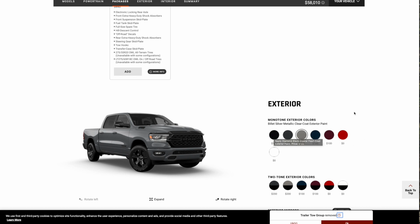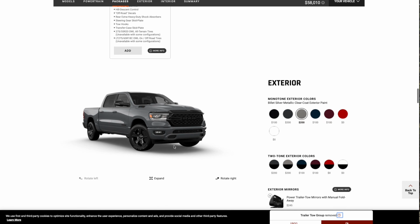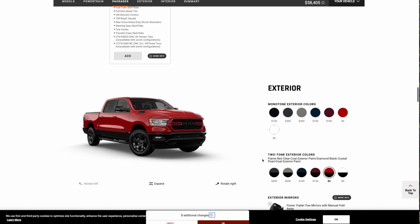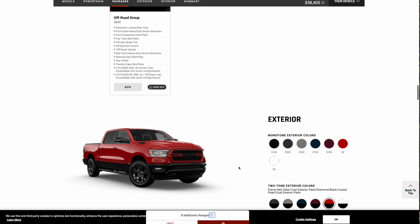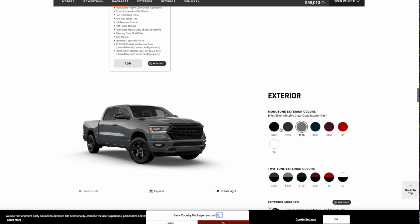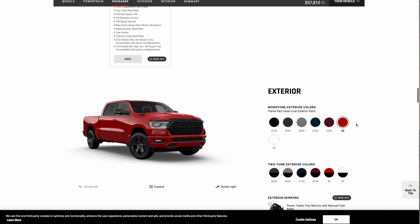So here we go with the color combination groups. I had billet silver already once before, so I don't know that I would want to go that route again. I kind of want to go with the flame red and make it into two-tone. Actually, no, I'm not going to go that route because it takes away the night edition. Go back up here and add the night edition back. All right, so let's just add flame red. I saw the flame red night edition last year and I liked it, so let's go night edition with the flame red paint.